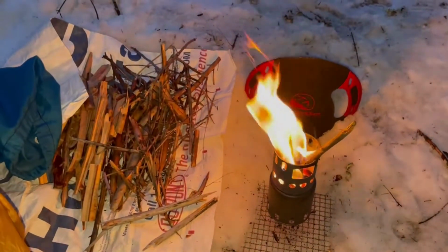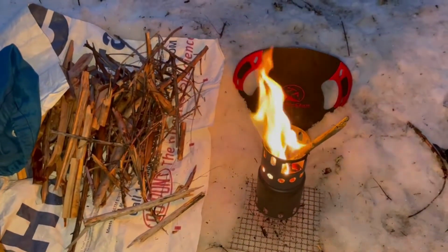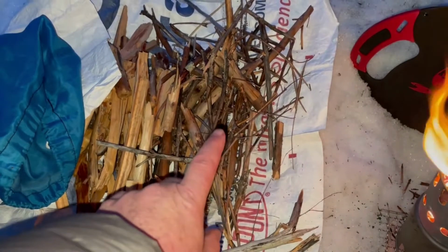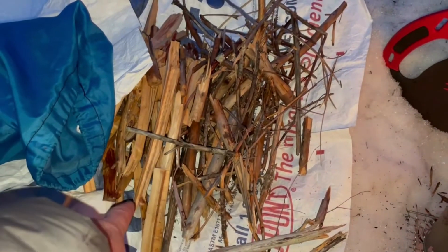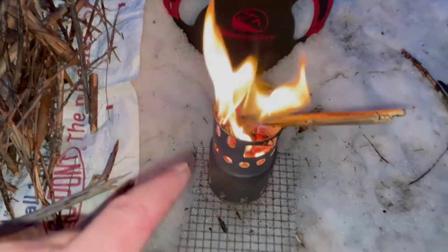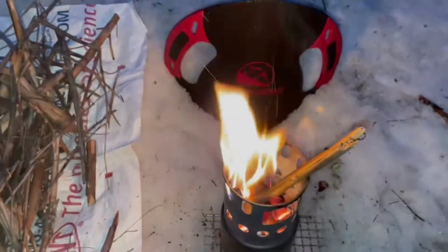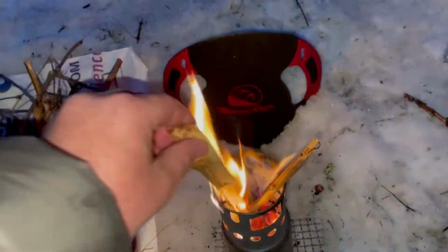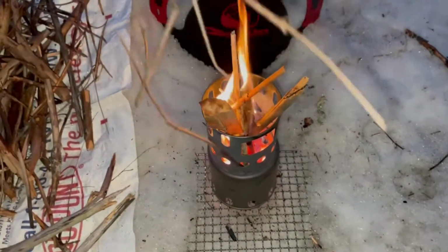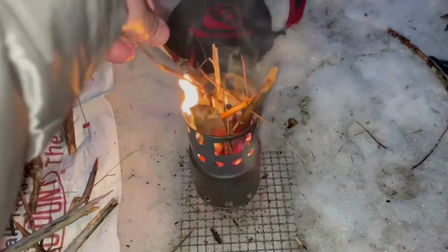I'm using a Toaks small wood stove, and it's creating just an awesome little fire. One of the key things is you got to have a bunch of this dry tinder right here, and then you can move over to some larger sticks that you can split, and then just keep them vertical for the most part, and that will make the fire go really well. So every time you put in some of the bigger pieces, you need to make sure to put in some of the smaller pieces. Kind of acts as a little bit of tinder to get the heat going to dry out those bigger pieces.